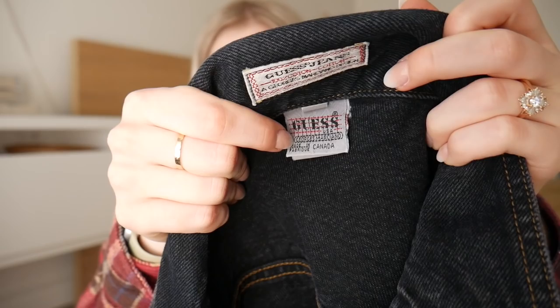This is definitely in my top 10 best finds ever at the thrift store. Look at this tag. Look at that. Wow, yes, I'm so pumped.